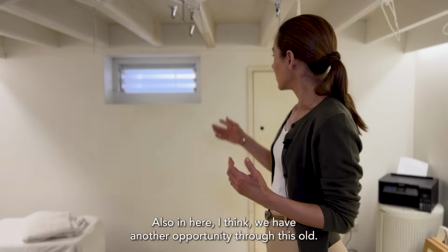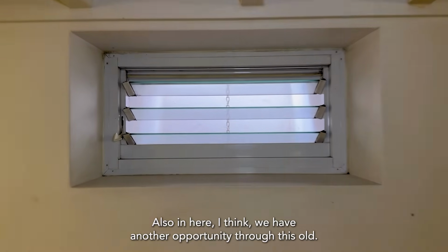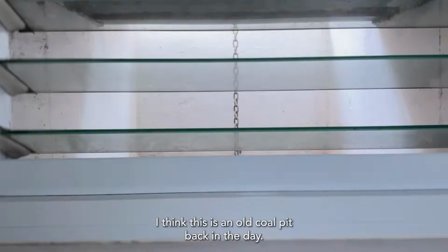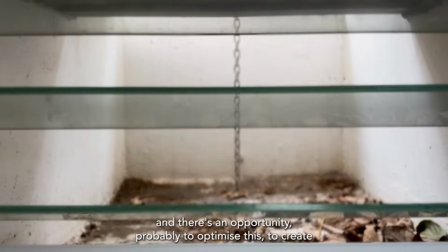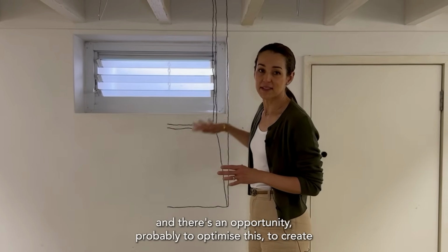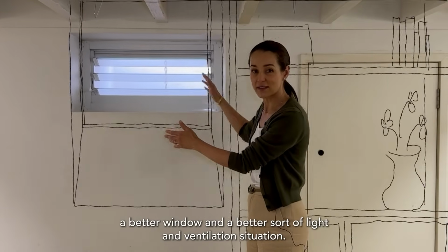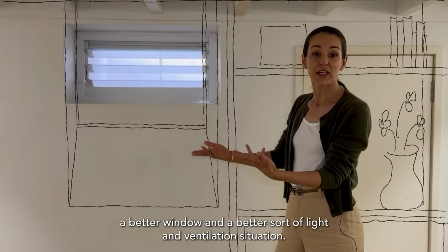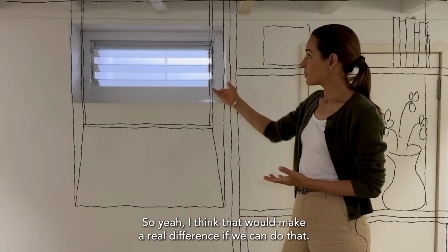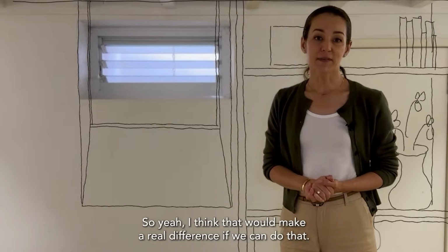Also in here, I think we have another opportunity. I think this was an old coal pit back in the day. So there's a pit out there and there's an opportunity probably to optimize this to create a better window and a better sort of light and ventilation situation. So yeah, I think that would make a real difference if we can do that.